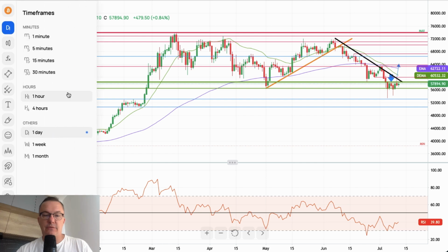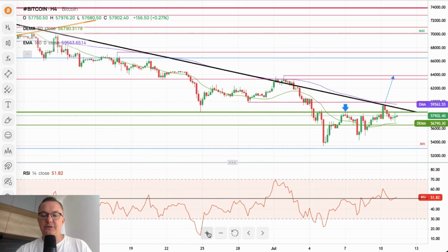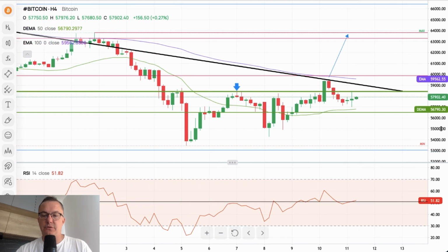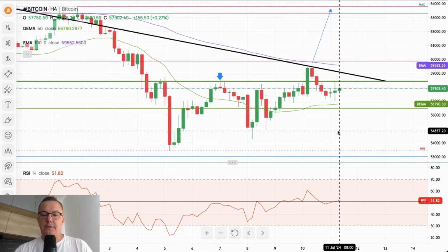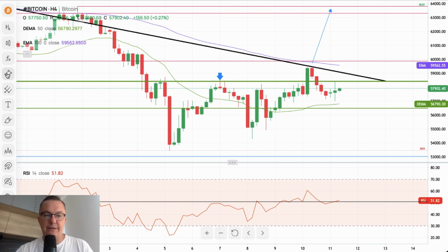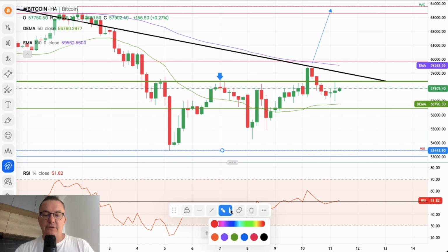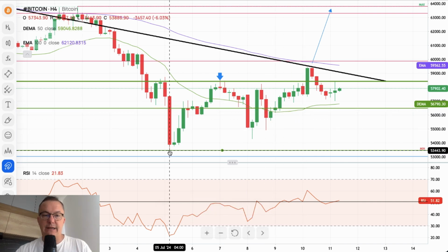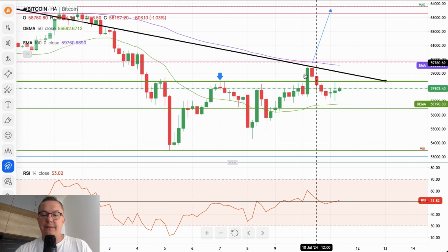Let me just switch to the 4-hour chart. So what do you see on the Bitcoin market? It's a classic situation where you need a breakout to the upside in order to continue the up move. We spoke about it yesterday. Let me just remind you guys that we got the technical support from the swing low at July 5th 2024. So this is the level, quite important technical support, located at 53,443.